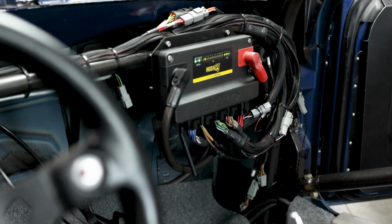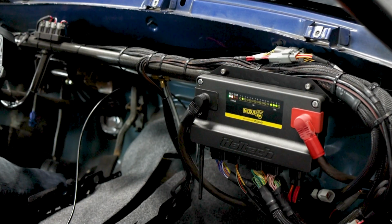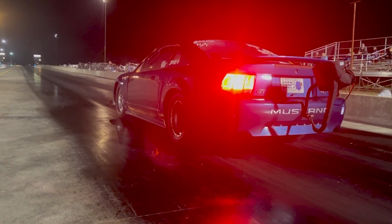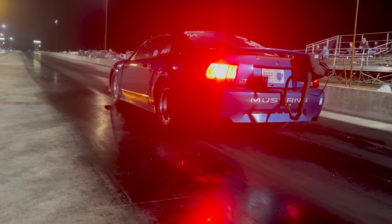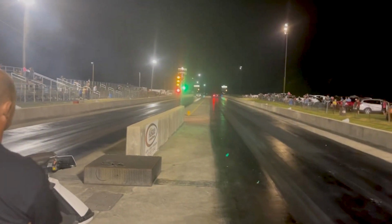So the car's on a Haltech Nexus R5. Tell me about it. You're the man to go to for this. Yeah, when I started this project, I knew it was going to be on a Nexus R5. That's our flagship ECU, and it runs the entire car. It shifts the transmission, runs the engine, runs the data logging, runs the power management, runs the methanol fuel injection, the ignition, all the sensors. Boost control, we use a CO2 boost control. We've got EGTs, we've got an alcohol NTK wideband.